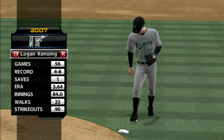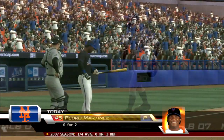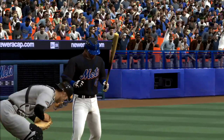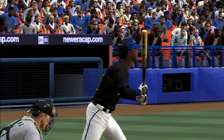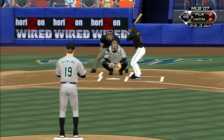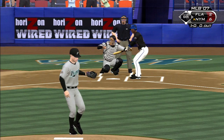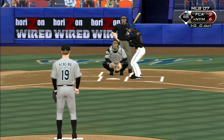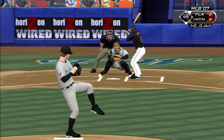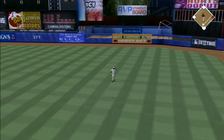New pitcher set to go now. It's the young righty out of Texas A&M, Logan Kensing. Pedro Martinez will stand in, 0 for 2 thus far. Just off the outside, and it's 1-0. Outside locator that time, but a good job to lay off. Late on the fastball there as this one skied out towards straightaway right. Hermida is right there. 1 down.